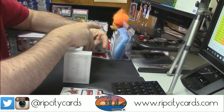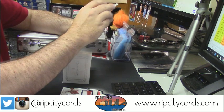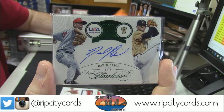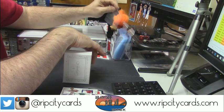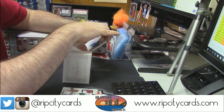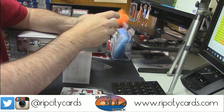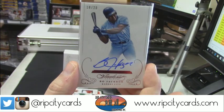2 out of 5. Dos y cinco. David Price. Auto USA to Villanova, maybe, if I had to guess. 18 out of 20. He is a familiar face in some of this stuff right now. Vanderbilt. 18 out of 20. The Bo Jackson. The Bo Jackson.